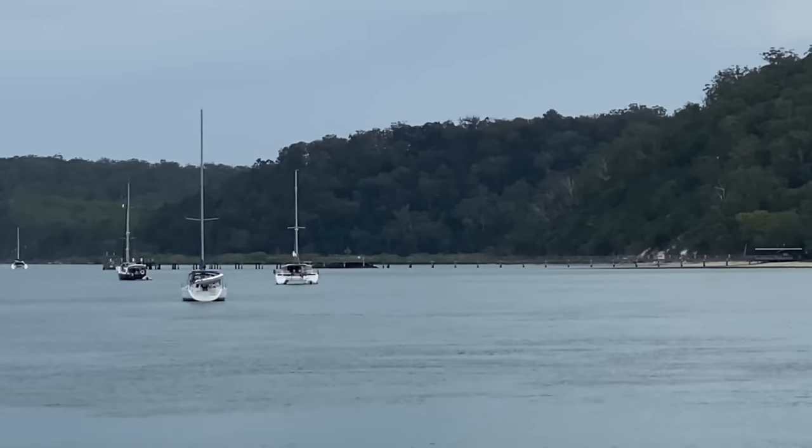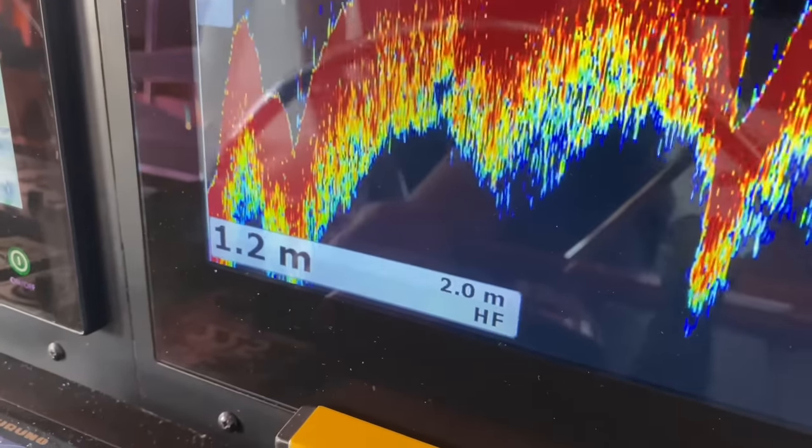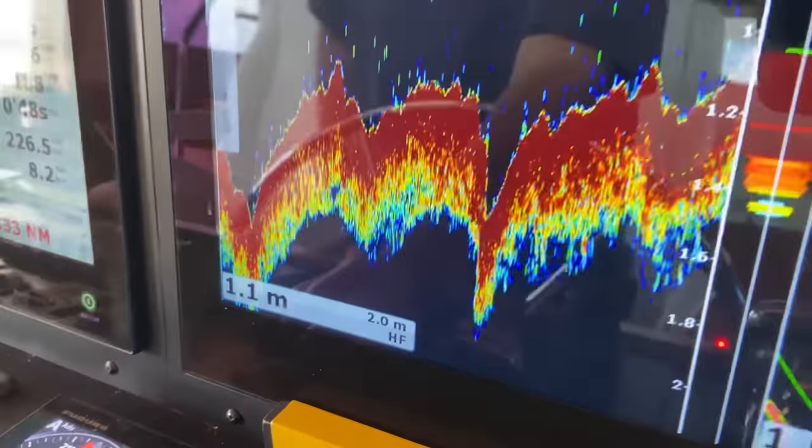So this is the start of the little Sheridan Flats part I was talking about. Very shallow. You do need the tide to get through there. So we always go through with about an hour of flood tide left.